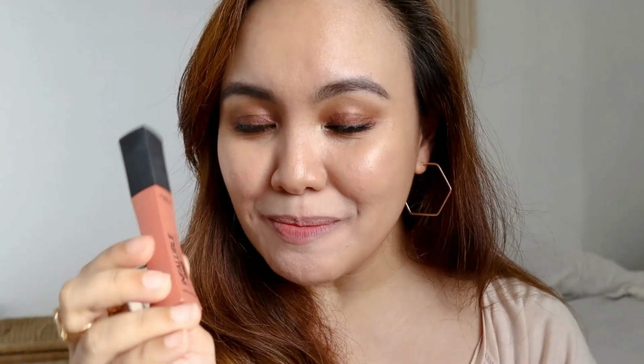Next liquid lipstick, you guys, is from L'Oreal pa rin, and this one is from the Infallible Pro Matte collection, and this is in the shade 354 Nudist. Ito kasing Signature Rouge, this is kinda like really mabait. So pag kumain ka ng pangharabasang talagang kain, madali tong mawala. Pero yung Infallible, ito talaga really long lasting, really strong.